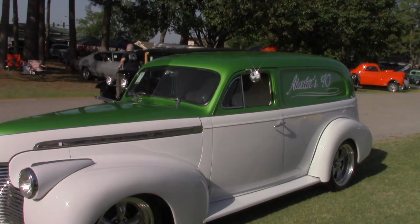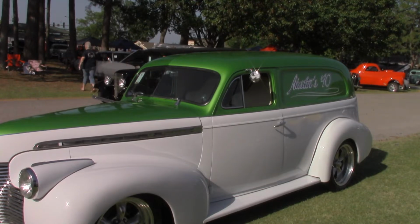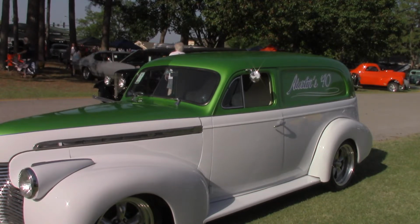Right. So I have the pleasure of introducing right now to everybody Ronnie Austin. He's the owner of this fine 1940 Chevy panel truck. Delivery. Panel delivery. Who sold that? I don't know. Gary. Blame Gary. We're blaming Gary on everything.